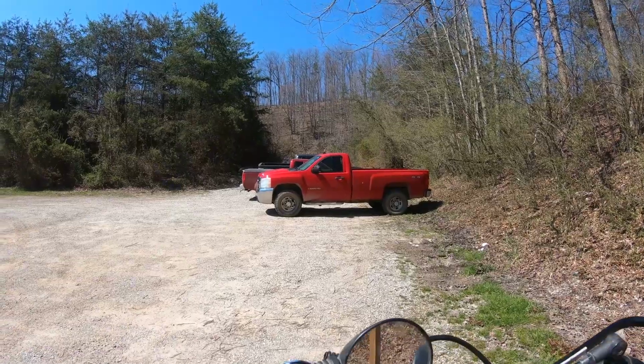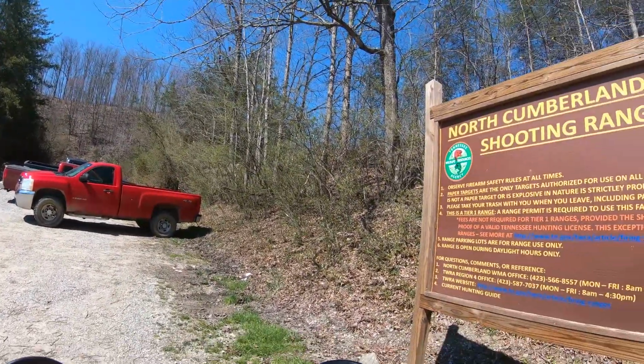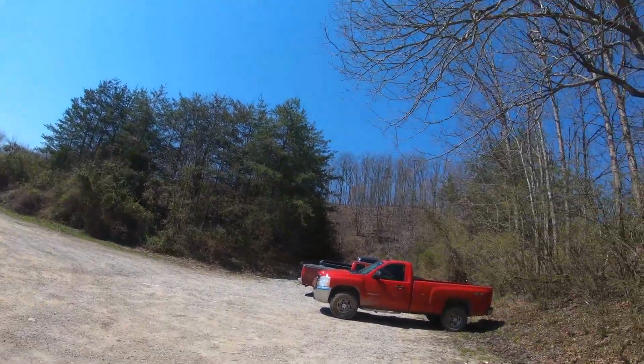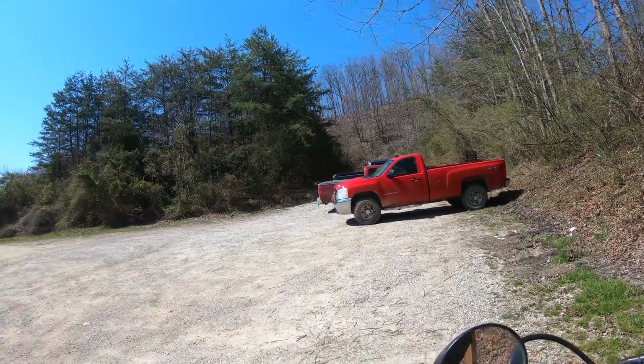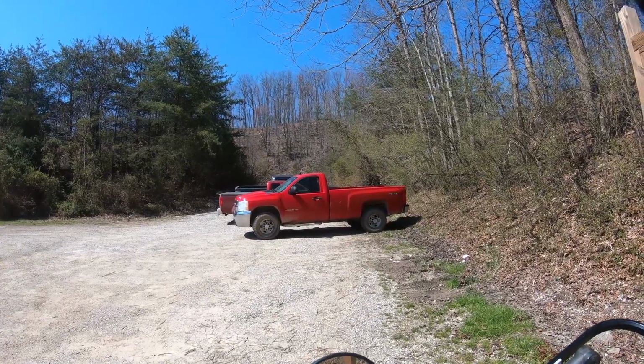Okay, so here we are. We came up 13, which connected to trail 1, and there's a shooting range up here, which is really cool. Wish I brought my pistol or rifle, but that'd be a little hard to ride with it strapped on my back. But anyway, I'm not gonna go check it out. I don't want to disturb them.